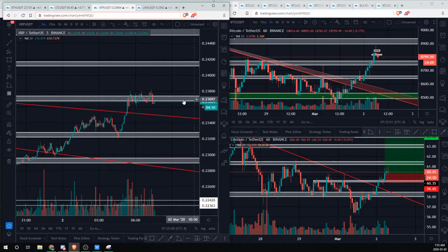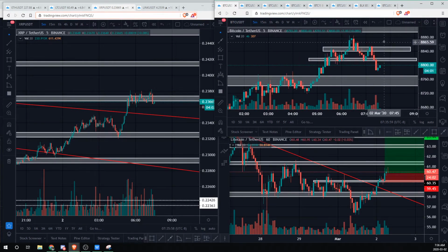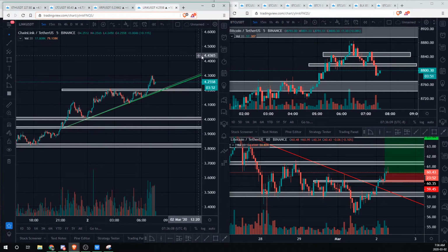XRP is a good opportunity if we do break to the upside and then retest, if we are looking for longs, if this does correct back up. But obviously right now we are looking mainly for shorts because on the 5 minute we see the head and shoulders complete and then pull back and validate our new level of resistance from the previous level of support there. So that means Link's looking a little bit better.